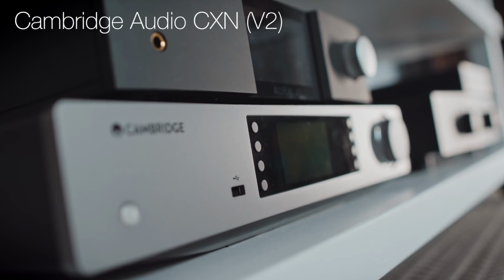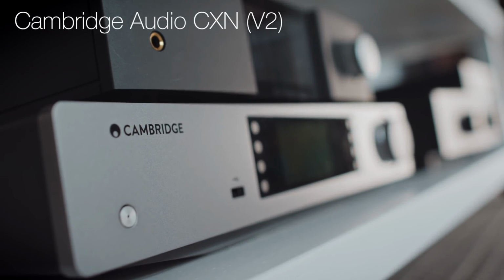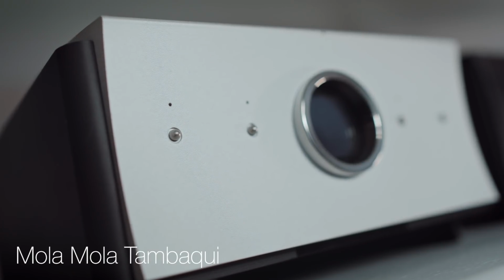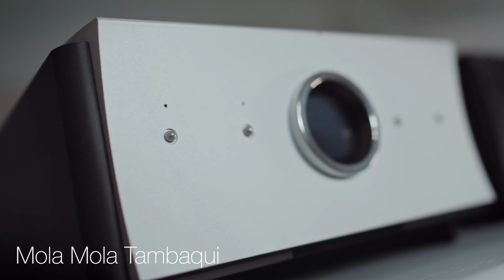So even though I enthused about the Cambridge CX-NV2 network streamer, I called it an everyman streamer, it doesn't qualify this year because it came out, I think actually a couple of years ago. And then the DCS Bartok is not new, but I really love the new crossfeed feature that they've built into the internals so that when you're listening with headphones, you get more of a center image, a bit like loudspeakers. The Mola Tambaqui is a wonderful, wonderful DAC, but doesn't qualify because it wasn't released in 2020.